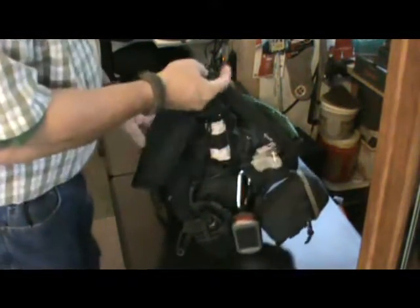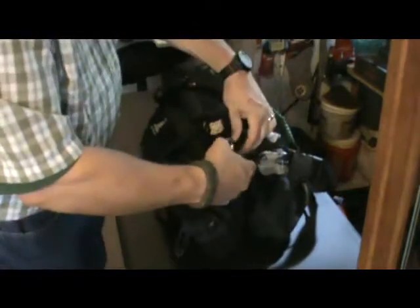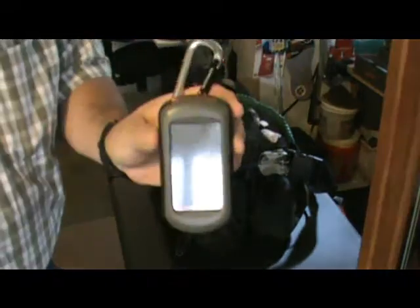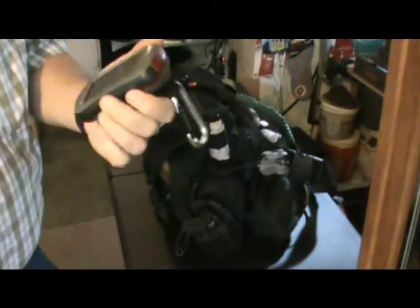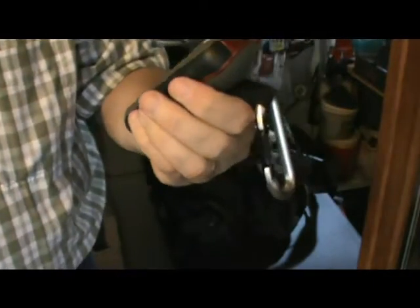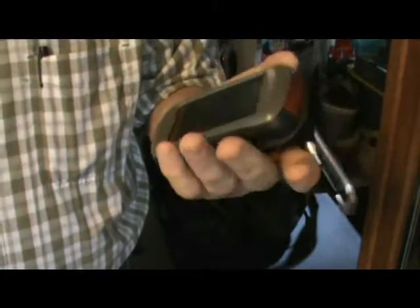And then some other things I got hooked to the pack is I have a Garmin GPS that has the built-in camera in it. It's a color GPS. It's got all the topo maps and everything on it.